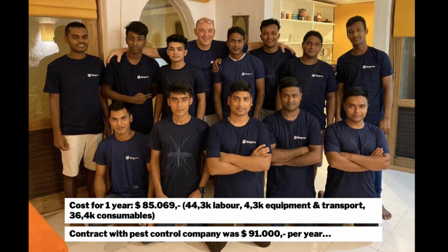Now, interestingly, before we started with the trapping, the island had a contract with the pest control company doing the fogging, as I explained, and that cost them $91,000 per year. So not only did we replace the fogging that was no longer working because of resistance with something that worked, it was also actually cheaper than using fogging. And that's just for year one. And year one, of course, includes the cost of all the traps.